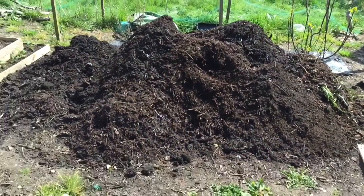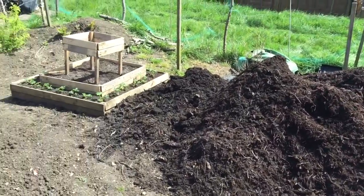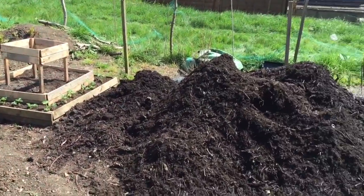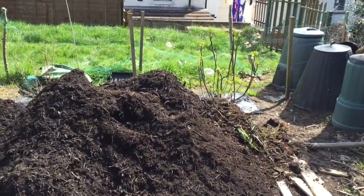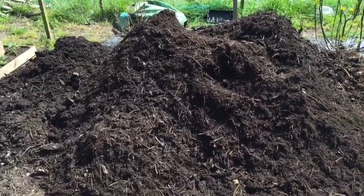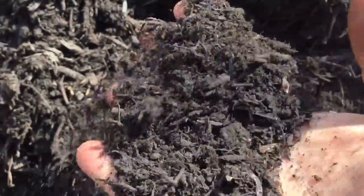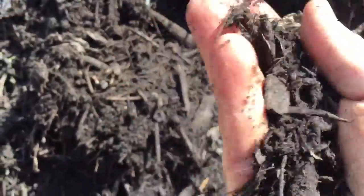Okay guys, here's the compost. We've been quite busy this morning. We've got about 12 bagfuls of the compost. So there's the strawberry bed compared to the compost. It's quite good stuff. It was still steaming when we picked it up, so hopefully it'll mulch down a bit. If I show you it, as you can see, it is quite woody, but look how fine that is. It's beautiful. So we'll be using a lot of that.